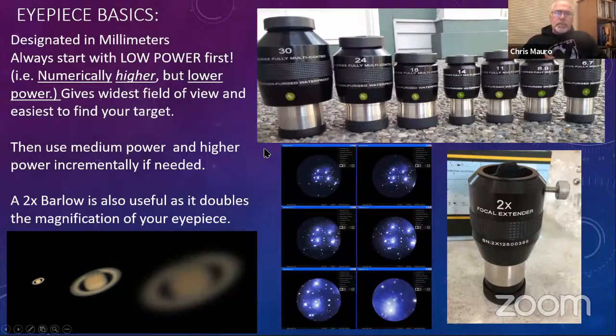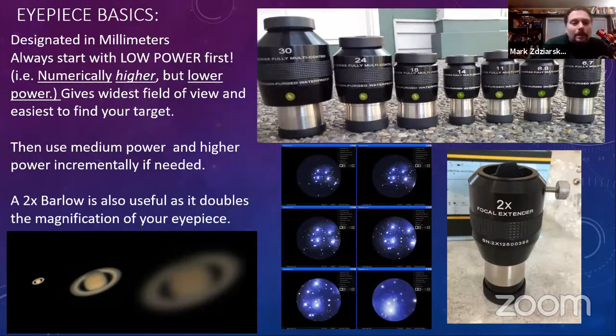I'll go very briefly into eyepieces. Usually when you buy a new telescope, it comes with maybe two eyepieces, sometimes three. Use your lowest power to find an object. The number is usually in millimeters. Let's say you have your 30 millimeter eyepiece; that becomes your finder eyepiece, and it gives you the widest field of view. So some objects like big star clusters will fit nicely into that lower power eyepiece. When you're looking at planets, you'll want to use a higher power, but not right away.